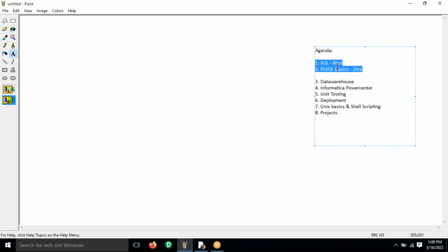But even if you don't have knowledge in SQL, in Informatica Powercenter, parallelly I will also be explaining the SQL concepts like what is a database, how to create a table, how to insert, update, delete the records from the table, and then about constraints and joins, whatever is required to work with Informatica. So parallelly I will be explaining in the Informatica class. Before that, if you can go through these SQL PLSQL recorded sessions, that would be helpful for you.